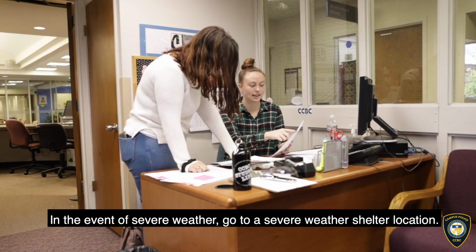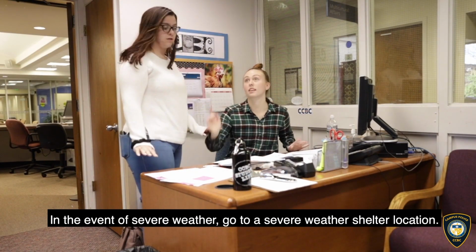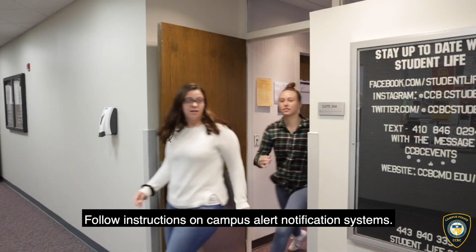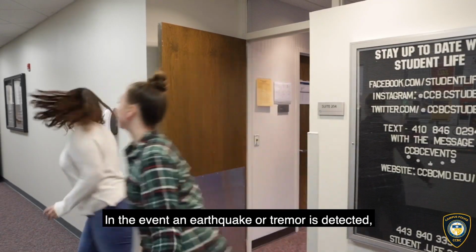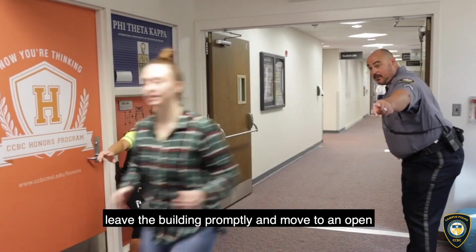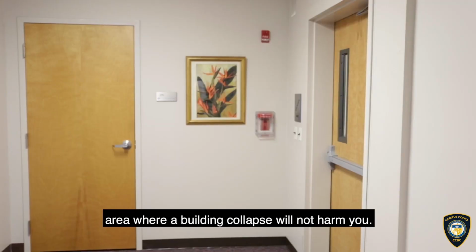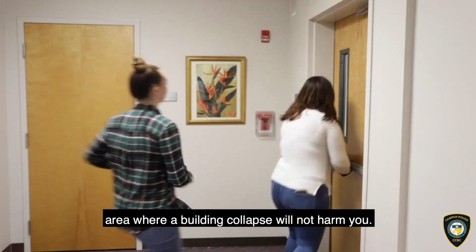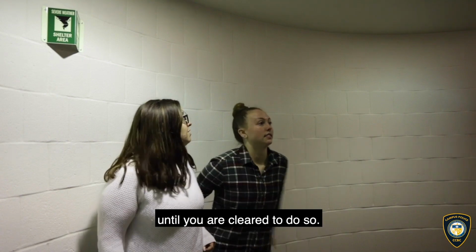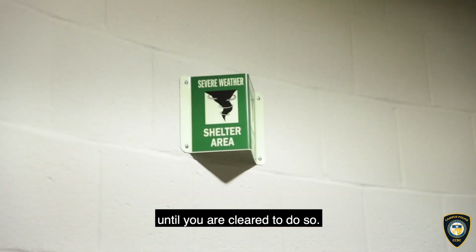In the event of severe weather, go to a severe weather shelter location. Follow instructions on campus alert notification systems. In the event an earthquake or tremor is detected, leave the building promptly and move to an open area where a building collapse will not harm you. Take others with you and do not re-enter the building until you are cleared to do so.